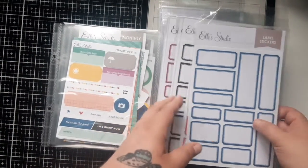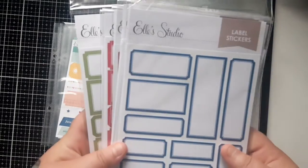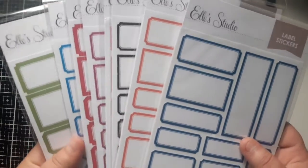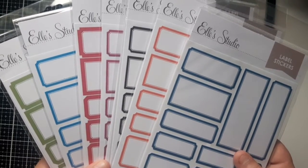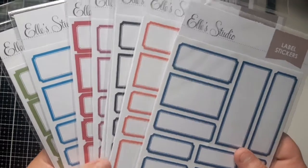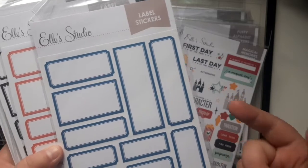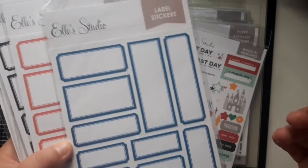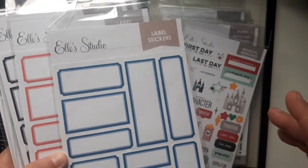So the first bit I'm going to show you is I bought some label stickers to help catch up on some of the journaling in my Project Life albums. I've currently got 2020, 2021, and 2022 to catch up on. 2020 is printed, just needs finishing. 2021 is printed, just needs putting together and embellishing and doing my journaling and everything else.